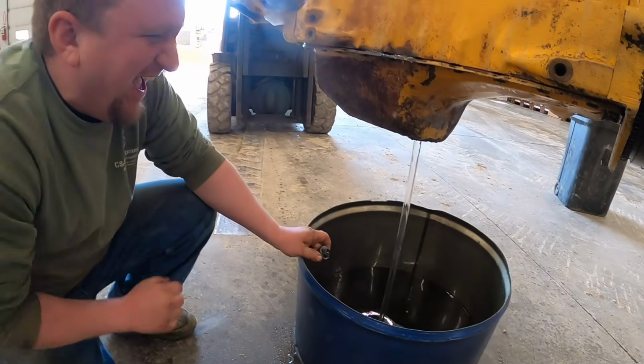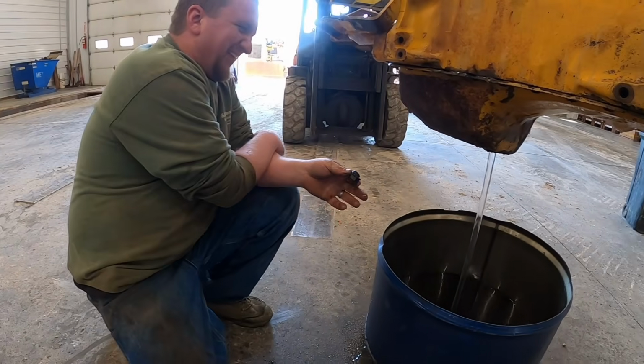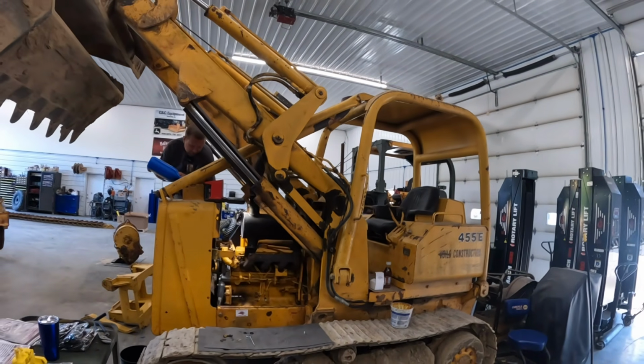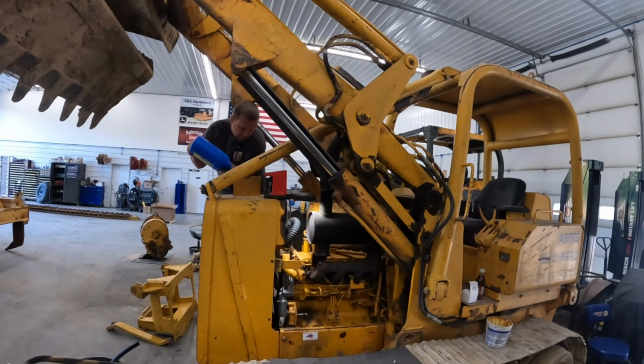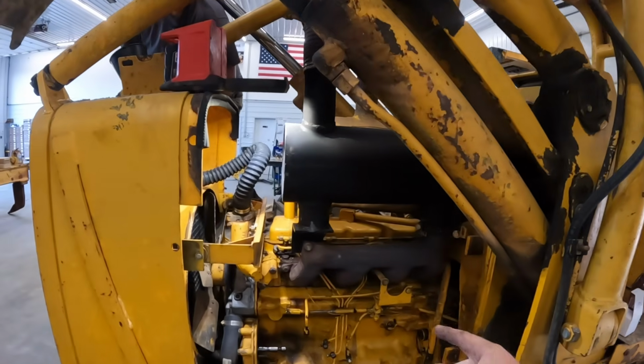Mm-hmm. So we did a complete overhaul on this thing. We put in a new water pump, new injectors, all that stuff. We got it running, and after about an hour or so of running, it started missing and blowing a little white smoke, running low on power. If you watched that last video, we suspected the injection pump was bad.